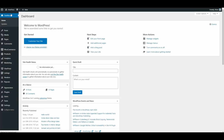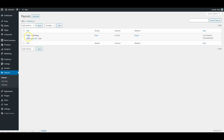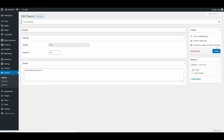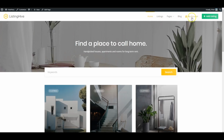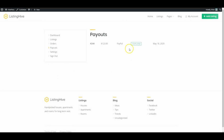Now we go back to the WordPress dashboard. And from here, we're going to go to payouts. And as you can see, now it is showing up in our backend. So we can edit this, check all the details. And once the payment is done, click publish. And once it is published, it means it's been accepted and processed. As you can see, it's confirmed, post published. So let's go back to our website as a user now. If we click on my account, as you can see, our payout now has been completed and processed.